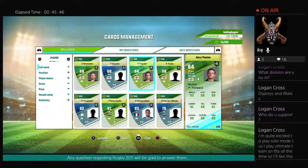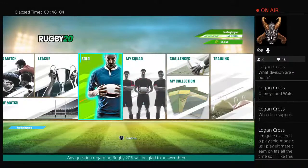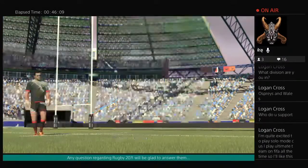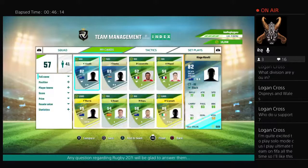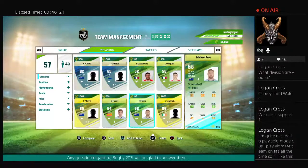Let's just go ahead and see who else is there that I haven't added. So Scannell, I don't have a picture of him, but his rating is 86, so I will definitely go ahead and add him to my squad. Let's go to my squad quickly and manage. So that's my squad that I've created or gotten from my cards. Let me just add these guys to my team that I think is worth it.